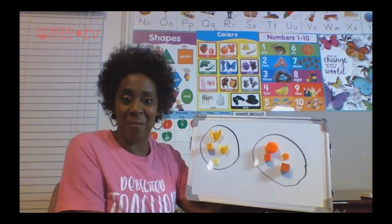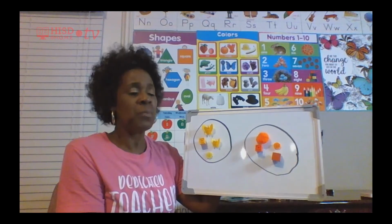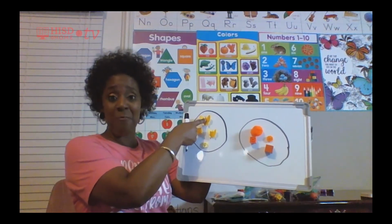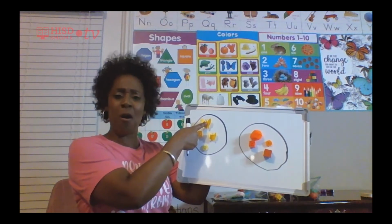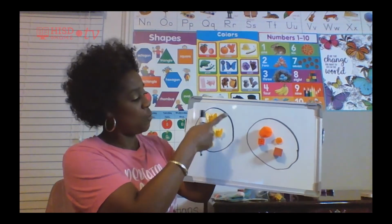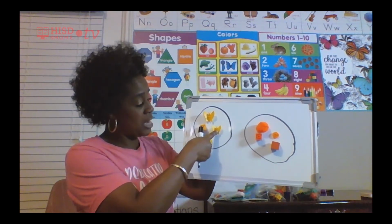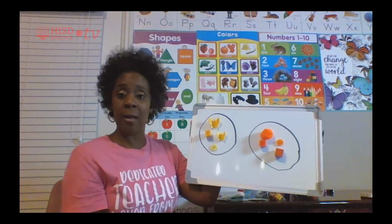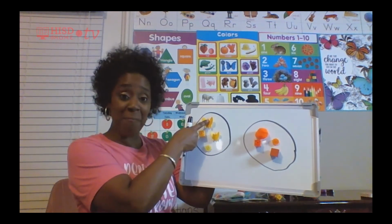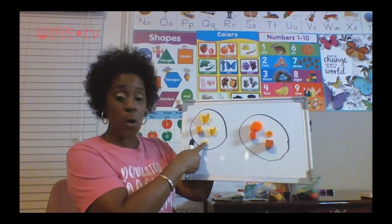But you know what I like that we can do? We can count them. You want to count them? Let's count them. You ready? I'm going to start up at the top. You're going to count with me? Of course you are. I'm going to count slow so we can count together. You ready? Let's go. 1, 2, 3, 4. You want to count again? Let's count again. 1, 2, 3, 4.